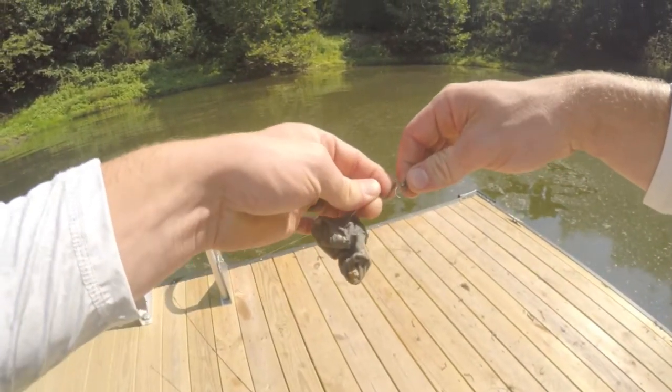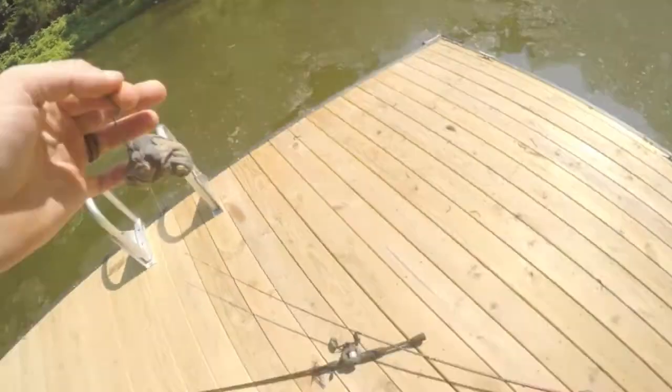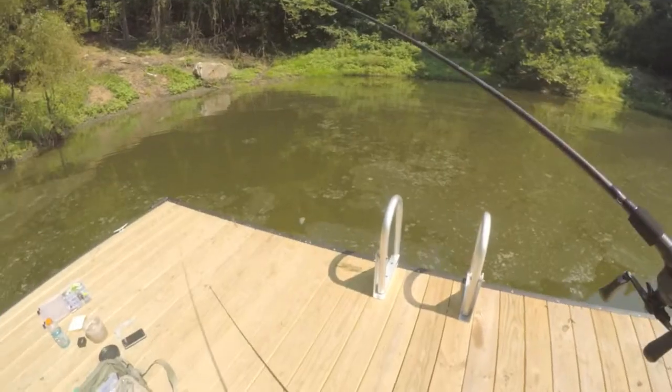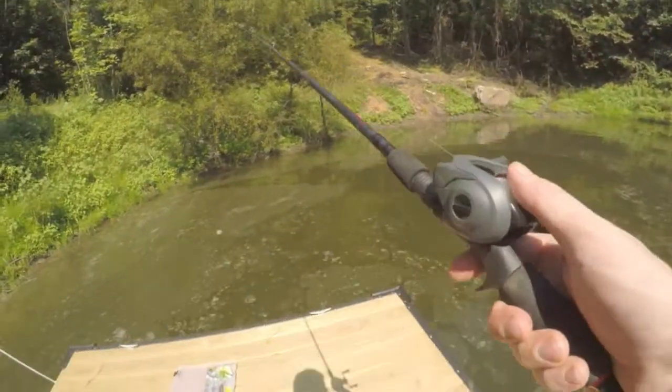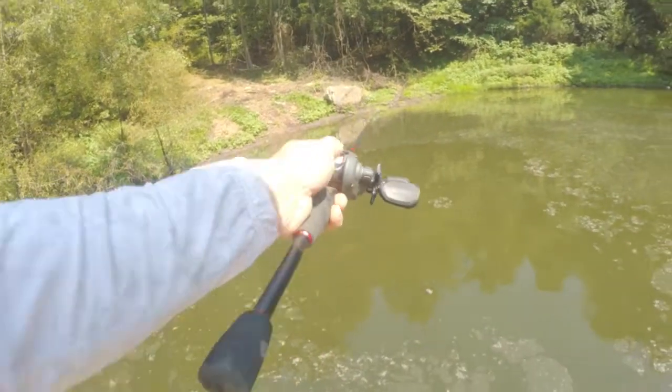With my stinky bait and hope and pray that this works.